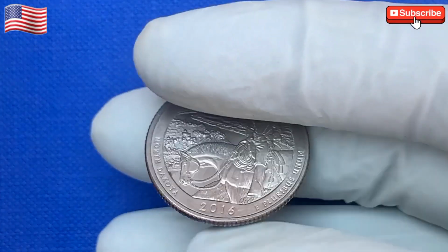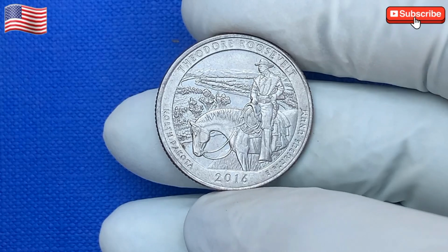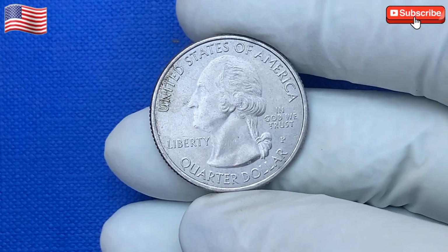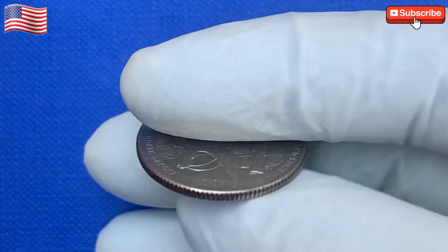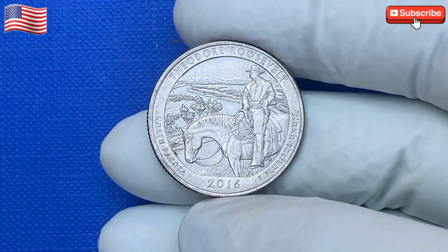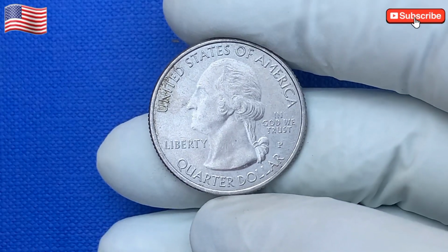Now, the moment you've all been waiting for: how much is the 2016 Washington quarter worth? While the standard quarters from this year are worth only 25 cents, coins that have been well preserved, have proof versions, or feature minting errors can be worth much more. For example, an uncirculated 2016 Washington quarter with the right features could be worth significantly more than a typical coin of the same year. But if you have a 2016 Washington quarter with a rare error or in flawless condition, it could potentially fetch a truly staggering amount.